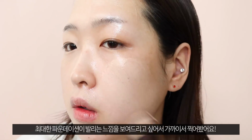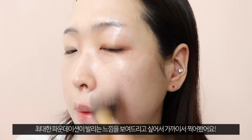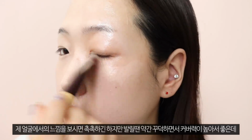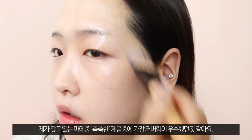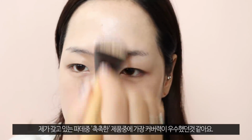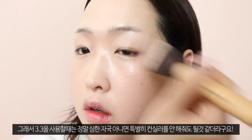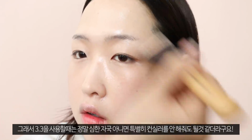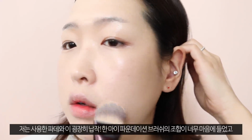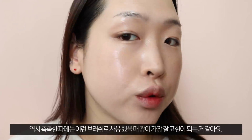I tried to stay as close to the camera as possible to show you guys how the foundation really applies on my skin. As you can see, it's very glowy but still really high in coverage, which is something I really liked. Out of all the foundations I own in the moisturizing category, this one has the highest coverage, and that's why I felt like I didn't really need any concealer today. So I'm going to skip concealer, and I really love the combination of the foundation with this My Foundation brush. It just creates the perfect plump dewy skin look.